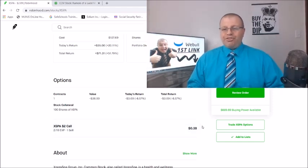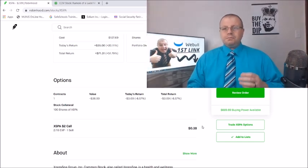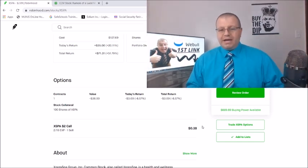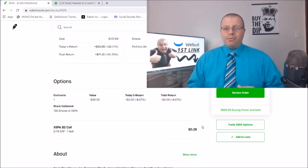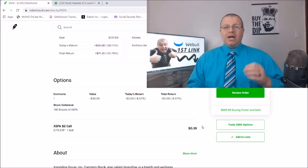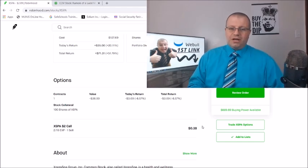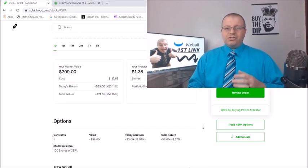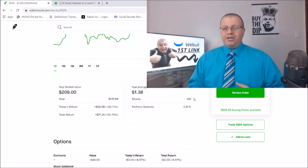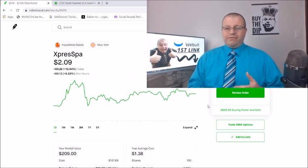So it says here I got $38. Technically, Robinhood rounded it down to $35. So $35 went into my account as collateral, so I get to keep that $35 no matter what happens with this stock. But I am forced to sell 100 shares of Express Spa for $2 to the other person at the end of this contract. So either way, I'm selling these for like $238, and I paid $138. So that's a nice profit. That is a $100 profit on a nice little investment.